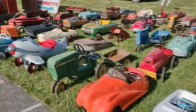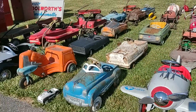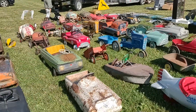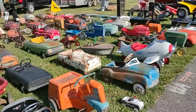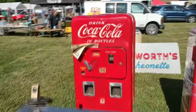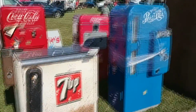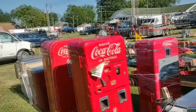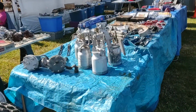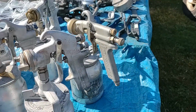All right, so if you need a kitty car or a Coke machine, this guy has what you need. Crazy, man. Look at that. Here's Pepsi, 7-Up, or Coke. Take your pick. They're all here. They're all for sale. Personally, I prefer a really old vintage one. All right, so here are some vintage paint guns. These were awesome back in the day.